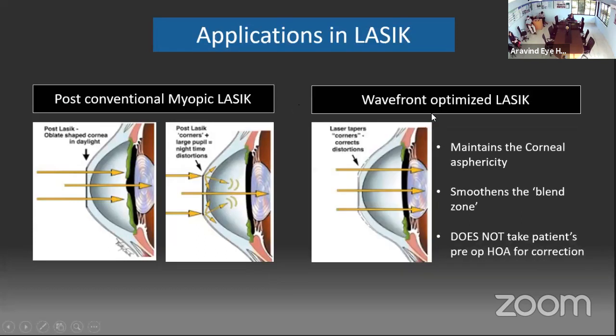Whereas in a wavefront optimized LASIK, what do we do here? We try to maintain the corneal asphericity. In other terms, we try to maintain the uniform curvature of the cornea from center to the edge. We smoothen the blend zone or transition zone and taper the corners to correct the distortions. This is the advantage of a wavefront optimized LASIK. An important point to note is that it will not take the patient's preoperative higher order aberrations into account for correction. It only maintains the corneal asphericity and smoothens the blend zone.